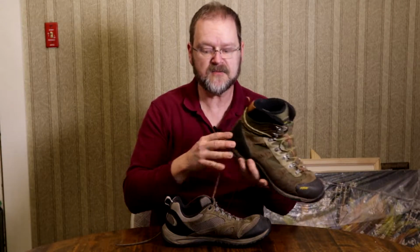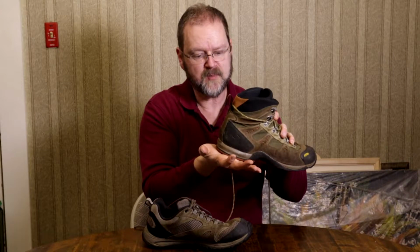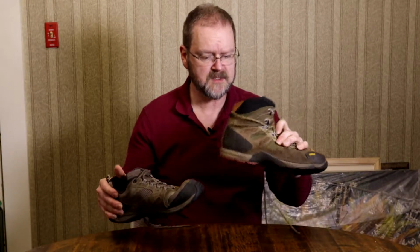The other thing that you're going to find common between these two, a little bit more with the boot, is the heel cup. This is a very rigid heel cup. It keeps your heel very stable over the footbed. The lightweight trail shoe, not so much, but it's still there. It's more than a street shoe, but not as much as the boot.